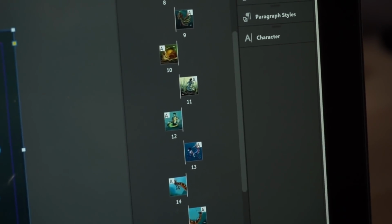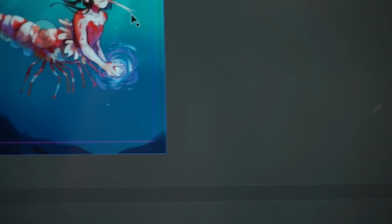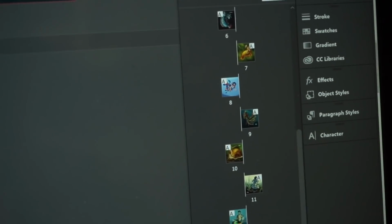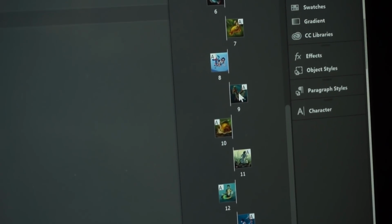look like this, and then each page can then have its own bleed on that side. So I was able to add a bleed here. Then when I export these as individual pages, they'll have the bleed. And you just do that by unchecking allow document pages to shuffle, and then you can drag them.